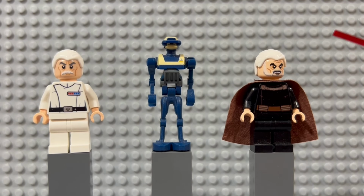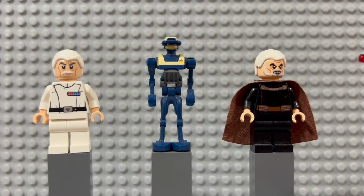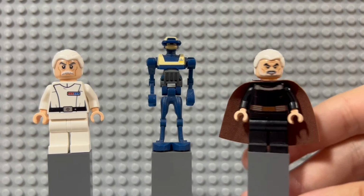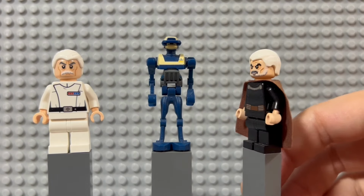On the right here, we have Count Dooku, and this is another figure that is in dire need of a remake. Not because this one looks bad, not by any means, but this is the last time we've gotten Count Dooku, and he came out in 2013 in the Duel on Geonosis set. So very sought after because he's a very prominent figure in Star Wars, and he's just a cool dude. Right now he goes for about $109.73, and that makes sense because everyone needs a Dooku for Star Wars.